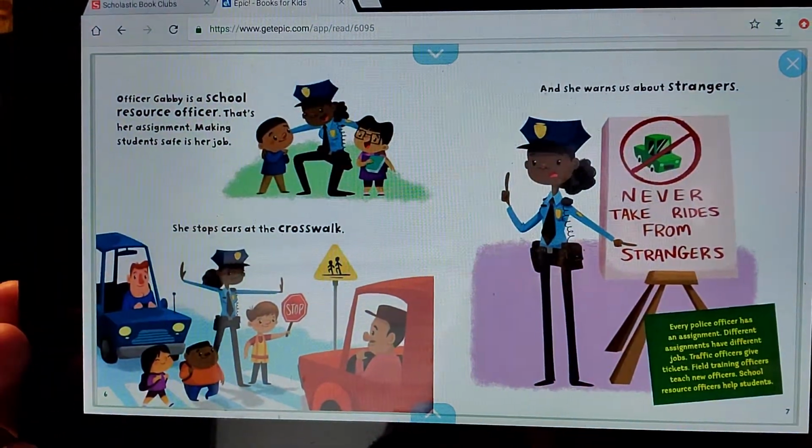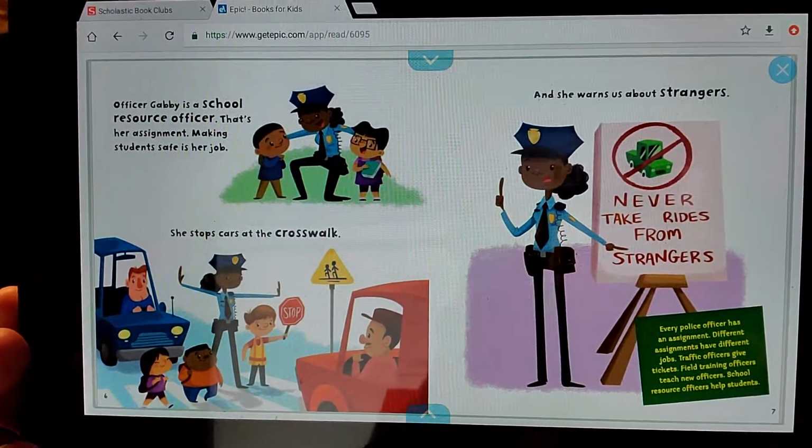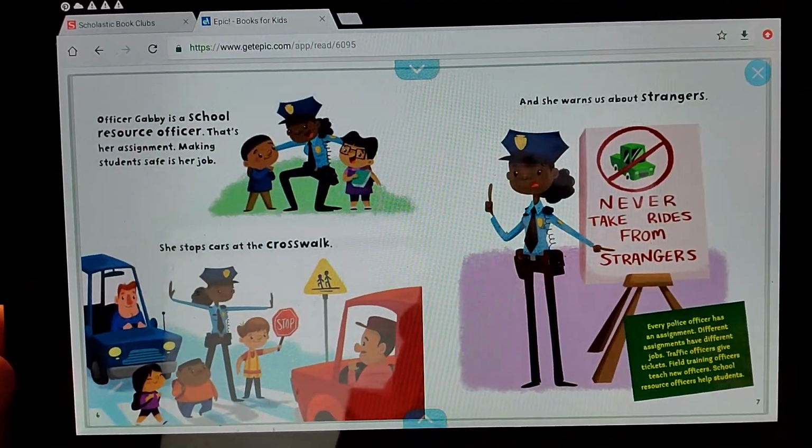Now, our officer at our school does not stop cars at the crosswalk. They're not a crossing guard.